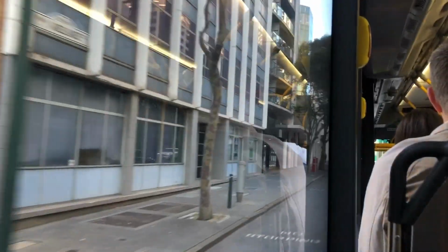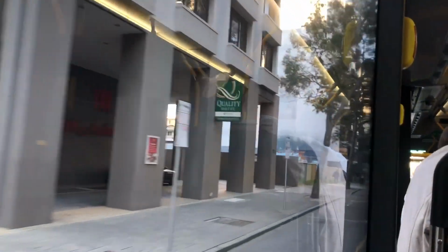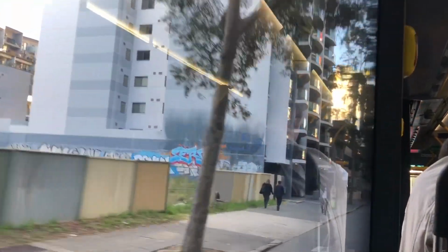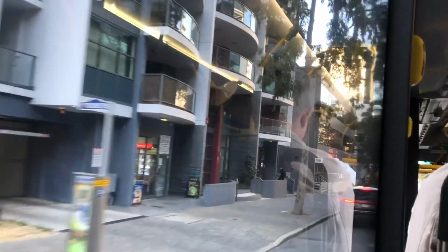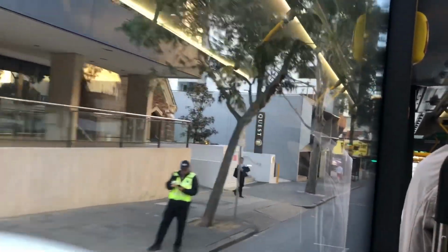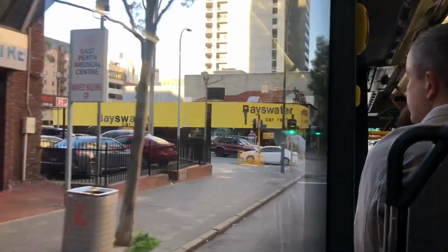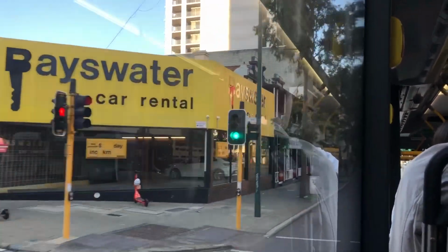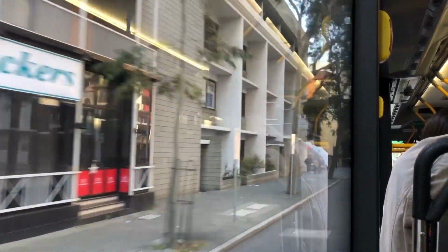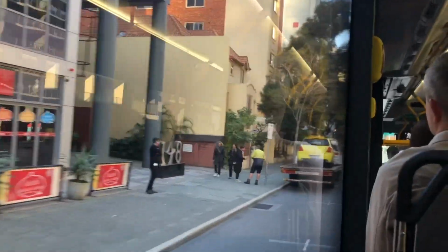Just going through St. George's Terrace really quickly. More buses coming over, not going to focus on them too much. Just many crappy B6, B7s. Still pretty tired.